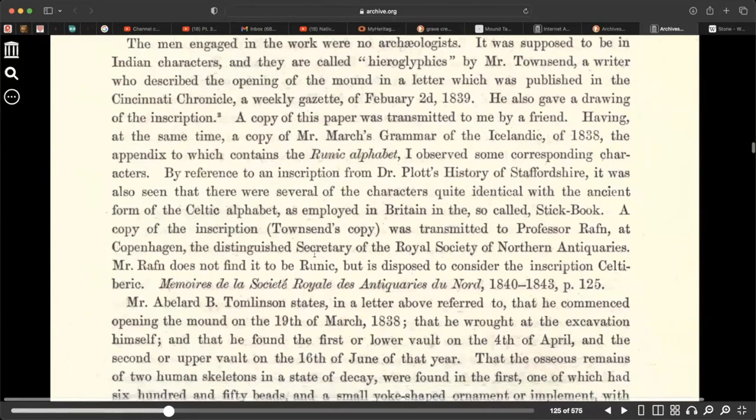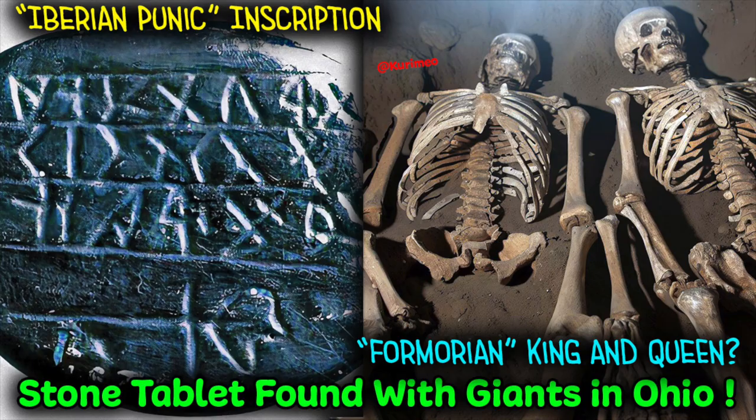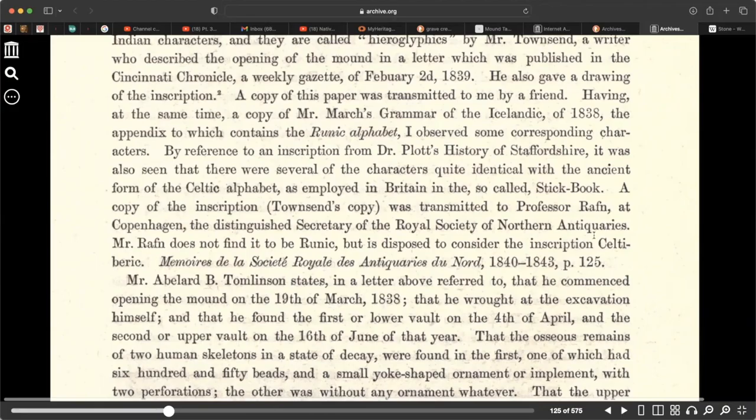A copy of the inscription, Townsend's copy, was transmitted to Professor Rafn at Copenhagen, the distinguished secretary of the Royal Society of Northern Antiquaries. Mr. Rafn does not find it to be runic, but is disposed to consider the inscription Celtiberic. Celtiberic, all right? Iberian Celtic, Celtic Iberian, correlating with all the other findings here.